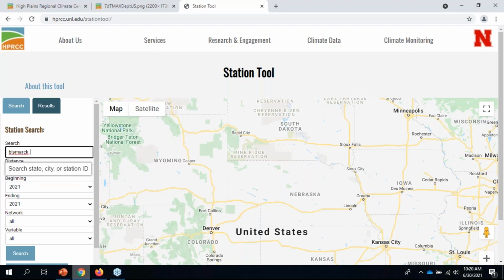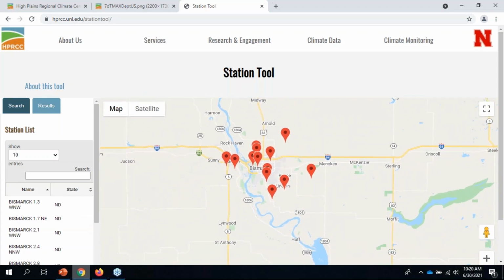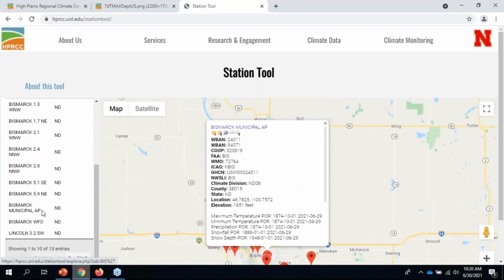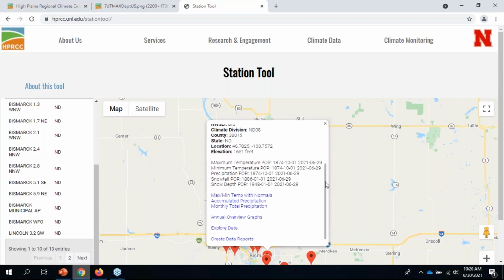I'm just going to put Bismarck in as an example. And as that's loading, you can see it loads pretty quickly. We have all these little red dots that come up with stations in the area. I should say this is all run off of ACIS, and so you can search for stations all across the country, which is great. Just click on Bismarck there, and this pulls up some metadata, shows where the station is located, its period of record. And it's got these little options down here.